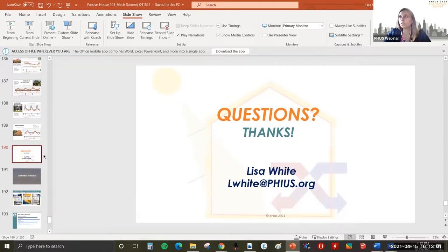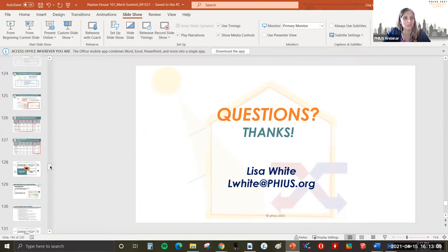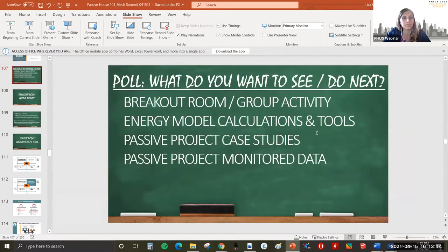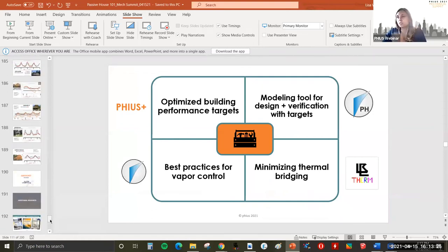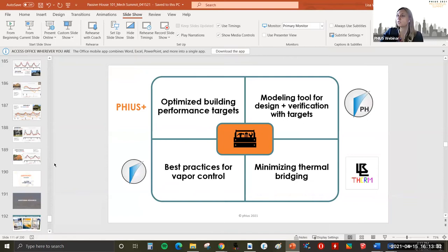Okay, and I'm also going to include all these slides. So we didn't get to choose our own adventure. I chose for you, sorry guys. I thought the breakout rooms would be helpful to meet people. But there is a lot of other information here that I didn't touch on related to the energy model calculations and tools, case studies and monitor data. If you wanna look at it, absolutely feel free. It's almost half the slides left and some other resources. And I'm also gonna send you guys some resources based on what we touched on today, so we can start to help you guys integrate this into your practice. Sorry, I keep looking over here. My camera's over there, so I'm looking at you guys.